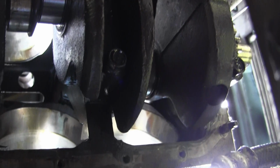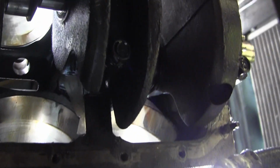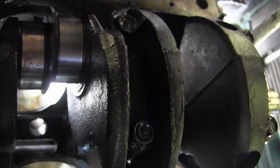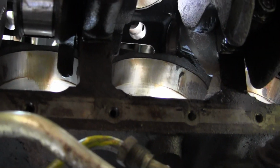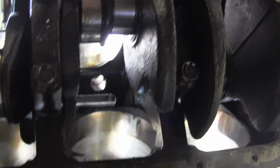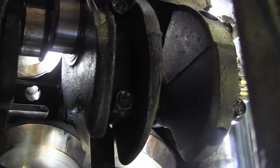So, a reconditioned crankshaft online is like $250. And the cylinders, and pistons and cylinders are probably okay. But a rebuilt short block online is like $2,200. So I'm gonna try to get estimates from machine shops.